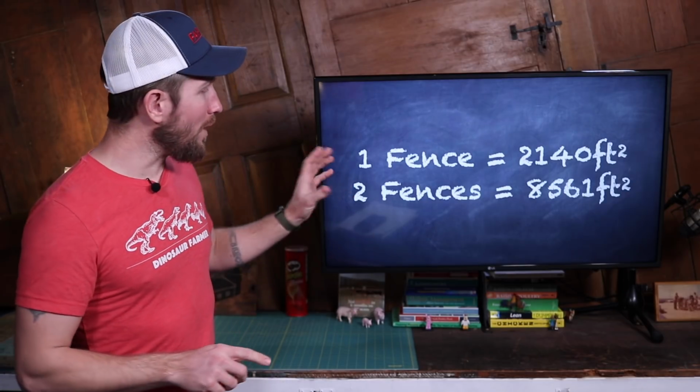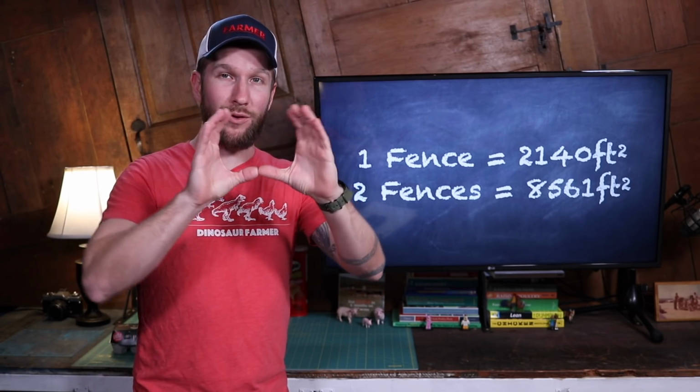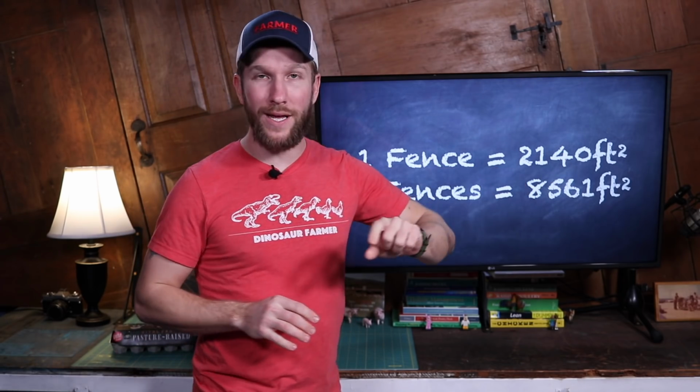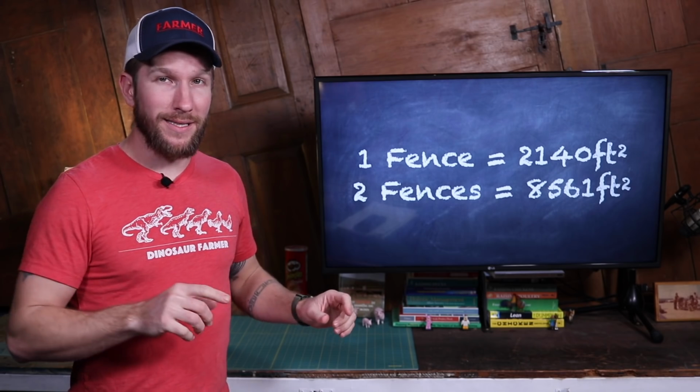If one fence is 164 feet long, and if you make that into a circle, that's our 164 feet, that gives us 2,140 square feet to put birds into. And we're going to get into why that's significant in a second.